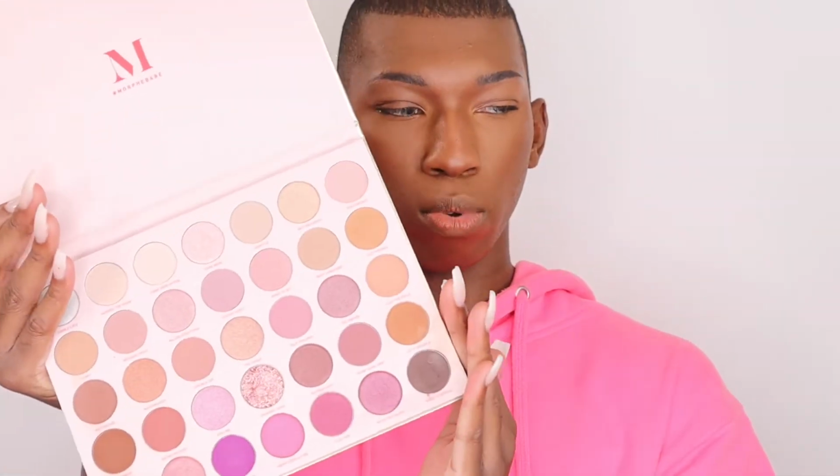But let's get into this review and see if it's worth its tens or if she's getting chopped. All right, you guys, this is the 35XO palette, and when we open her up, we see the beautiful color story. The color story is giving me a lot of holiday, well, it's a holiday collection.